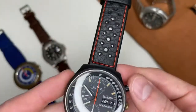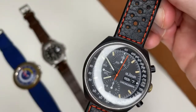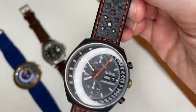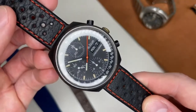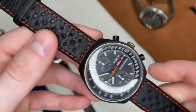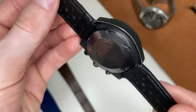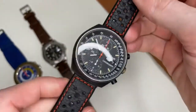I can quickly start the chronograph for you here. You can get an idea of how it's running. I think it looks really beautiful. We can stop it here. Really great chronograph.